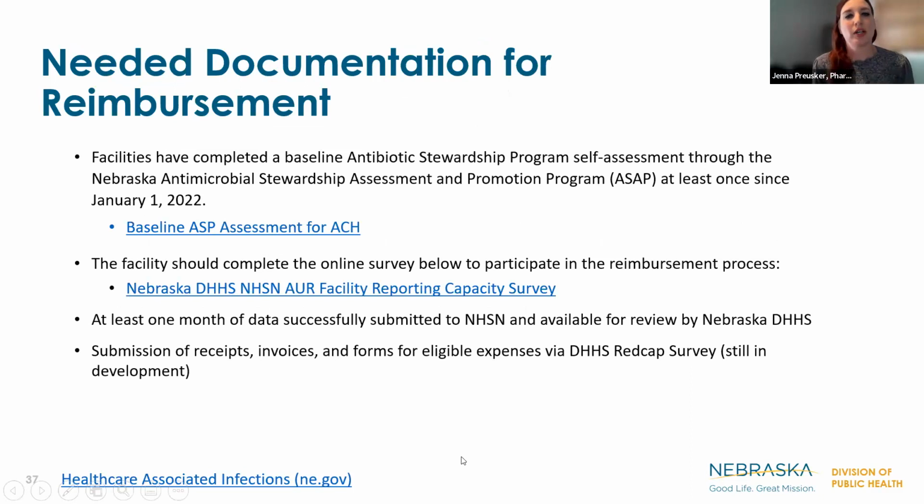I wanted to list out what your facility would need to do and provide for documentation to be eligible to receive this reimbursement. I think when a lot of facilities hear grant money, they get scared that they have to write a whole big grant and do all that. Well, we've really streamlined the process to make it as easy as possible for everyone, in the hopes that everyone can access this funding.